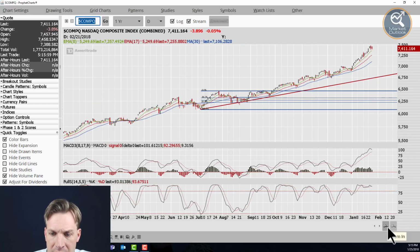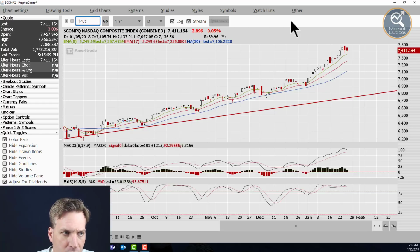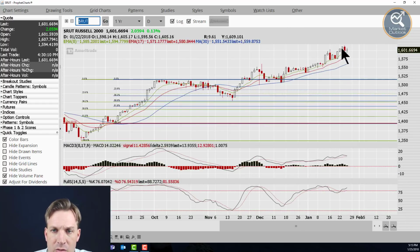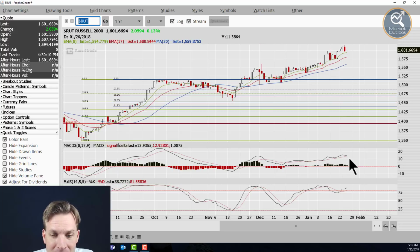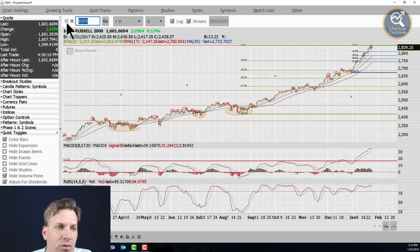You can see that it's gotten closer, but still easily above its moving average, and the same thing with the Russell 2000, still above its moving average. So this near-term pullback has brought the near-term line below 50, but hasn't brought the MACD below its moving average, hasn't crossed below the 8-day either. Basically, it just got down to it. So that's what you can kind of expect.